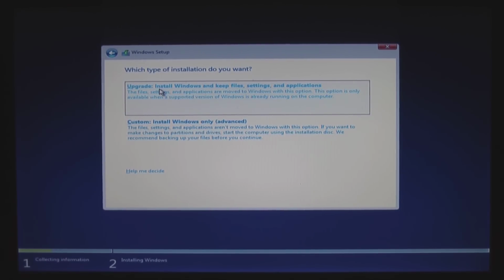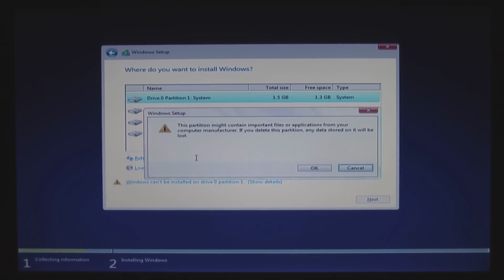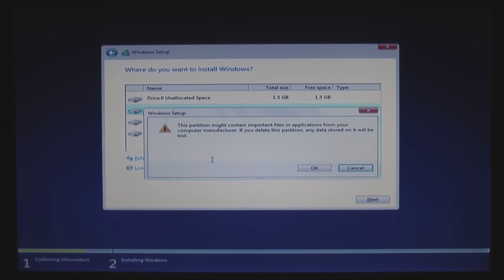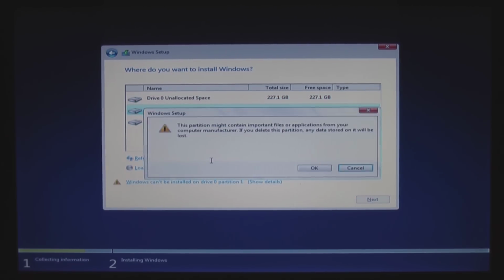We do not want to upgrade, we want to do a clean installation. So click Custom. Here are all the partitions that are on this drive. There's a recovery partition, OEM reserved, all this stuff. We're going to start getting rid of it. Let's just start clicking on them and clicking delete. Yes, I know, this is all gone. Everything's going to be gone. Make sure all your stuff is backed up. There's no undoing this.